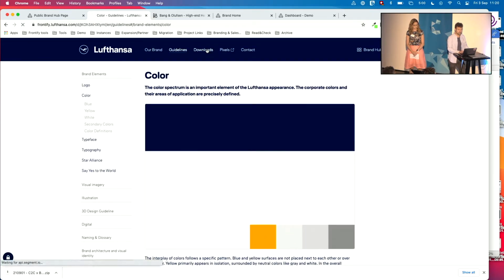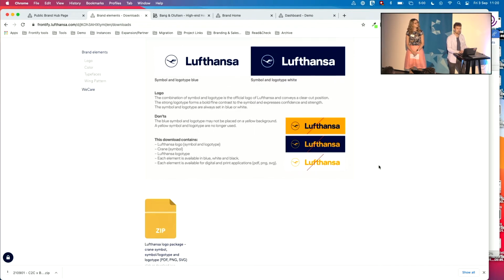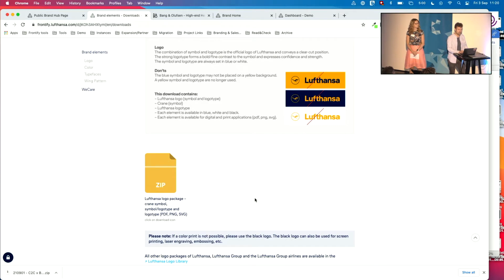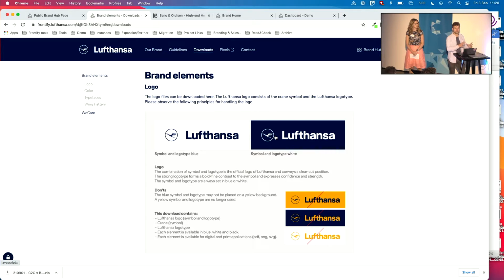Then always obviously the possibility of giving people things to download or to interact with. For example, logo packages, and also especially with, for example, colors. Design tools can directly access these assets. For example, Adobe XD or a Sketch or a Figma tool can directly access images, photos, colors that are within Frontify, which makes it easier for designers to produce on-brand content. And again, if there are any questions, please interrupt me and ask.